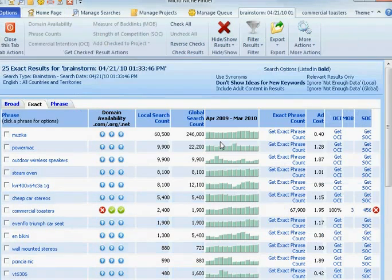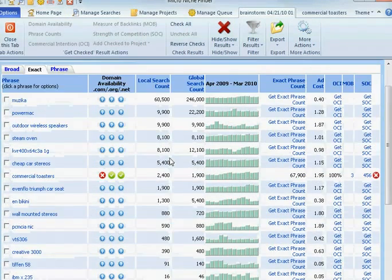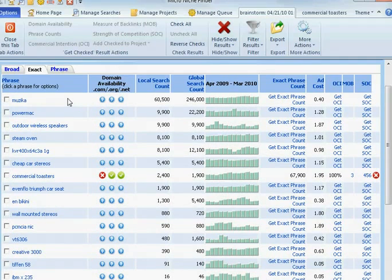As you can see, they've come back with all kinds of things: cheap car stereos, commercial toasters, Evenflow Triumph car seat. It shows you the search volume, and I'm going off exact searches. I believe that's more of a true indicator of search volume than broad, so I always use exact, and thankfully MNF defaults to that, so I don't have to remember to switch it. It's showing you the global search, which is for worldwide, and local search would probably be country specific, like for me it would be United States.